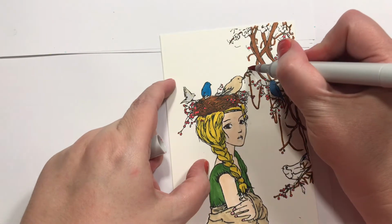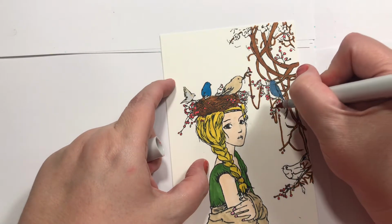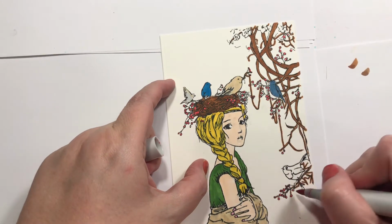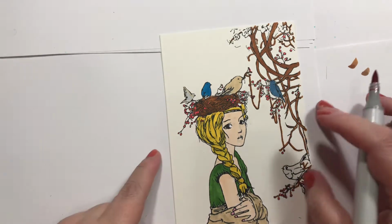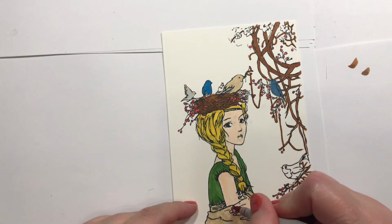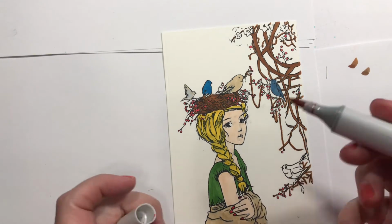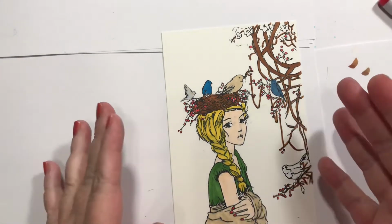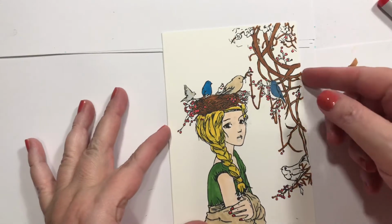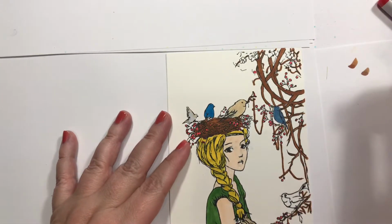Okay, so I do see a few more berries that I missed here and there. I knew I would. Okay. And I think I am going to change her nails to red, just to tie that red in there with it. Alright, so now we just have the flowers left here.